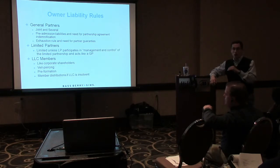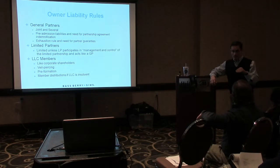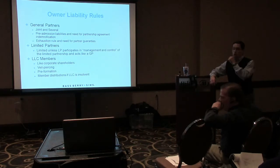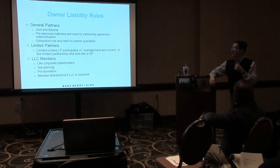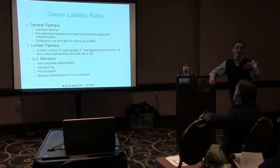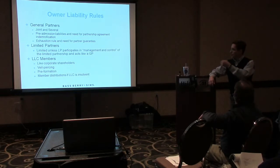I mean, the law of the land, if you look at the LLC statutes, your liability as an LLC member is limited just as if you were a shareholder of a corporation. You do have, and you see veil piercing up there. By veil piercing, I mean, what are the circumstances under which a creditor of a corporation or an LLC can pierce the limited liability protection of the LLC or the corporation and come after your assets personally? You have veil piercing concerns with LLCs just like you have with corporations. That's a whole separate presentation.